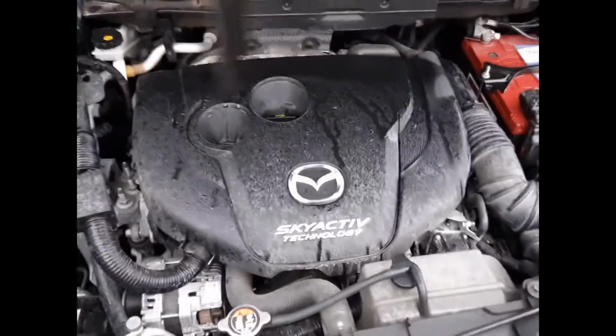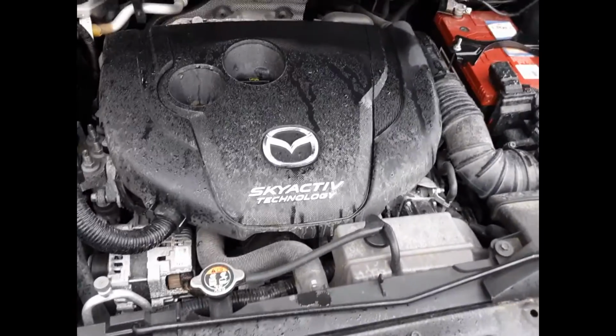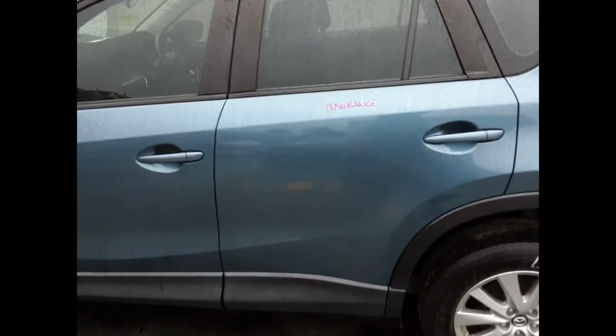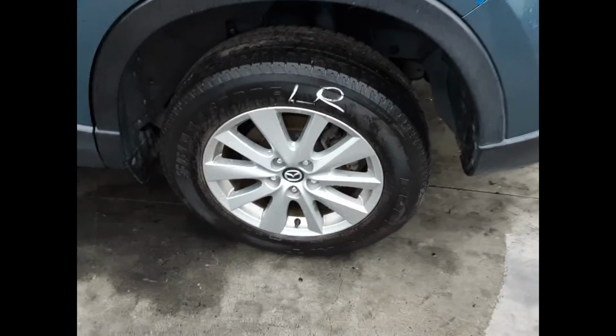SH 2.2 litre twin-turbo 4-cylinder diesel engine. We have the right-hand headlight, right-hand fog light. Left front, 17-inch factory alloy mag with a good tyre. Left rear door appears to have no damage. Left rear, 17-inch factory alloy mag with a good tyre.